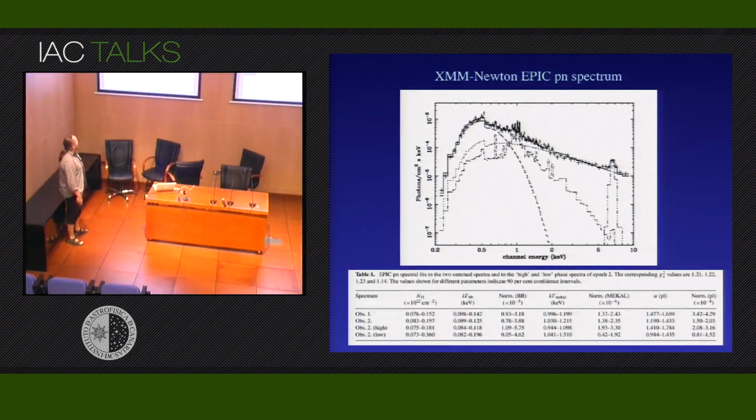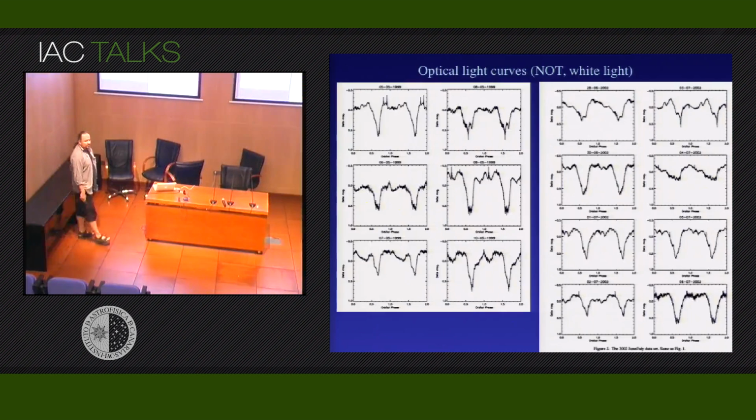But this I want to show you. These are the light curves we collected over the years of this source, UW Corona Borealis, all folded on the orbital period, 111 minutes. There are 2 sets. The set on the left is 6 consecutive nights, already done in 1999. This is the first night, second night, third, fourth, and so on.